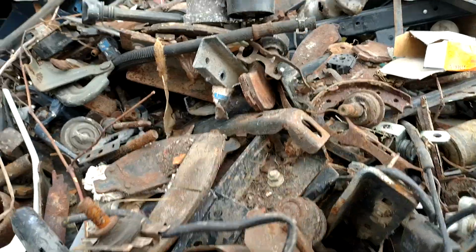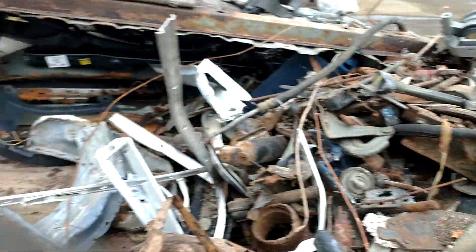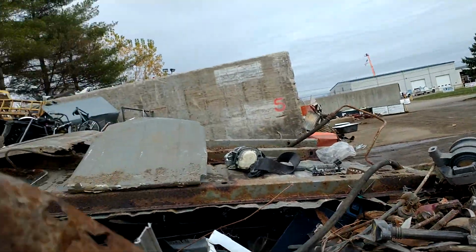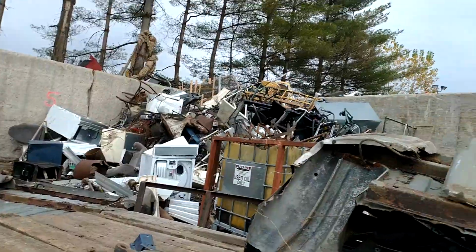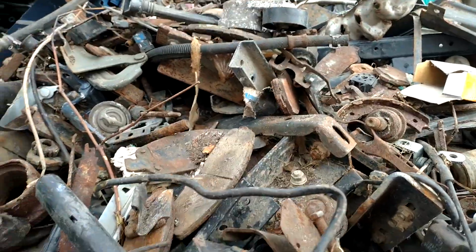So all this you see right here, everything right here, all that was in the truck box, if you guys watched the other video. I think there were two or three videos today. Loading stuff up.